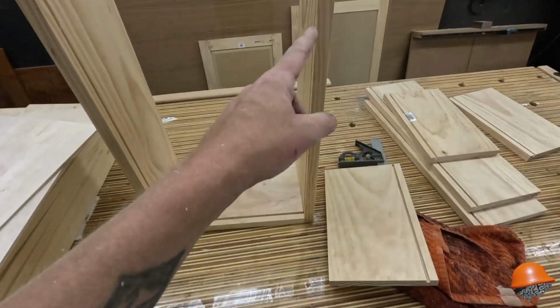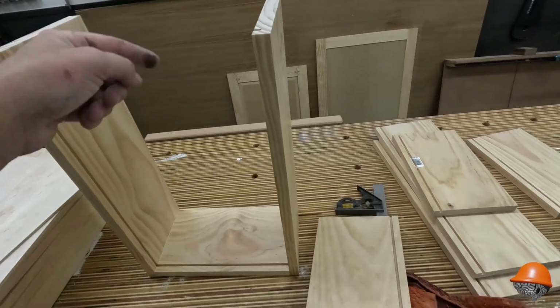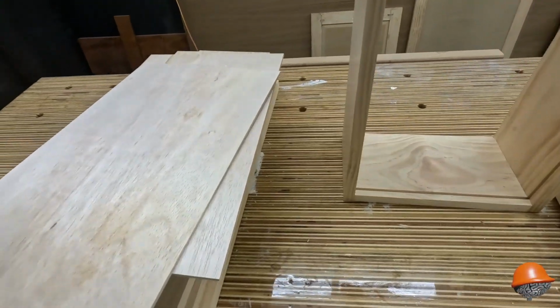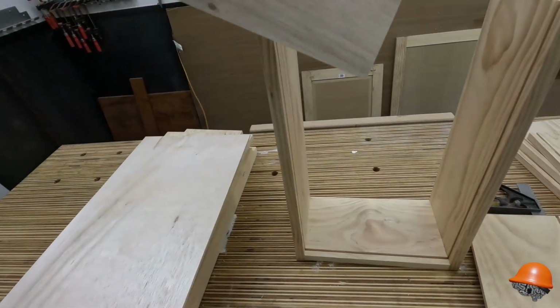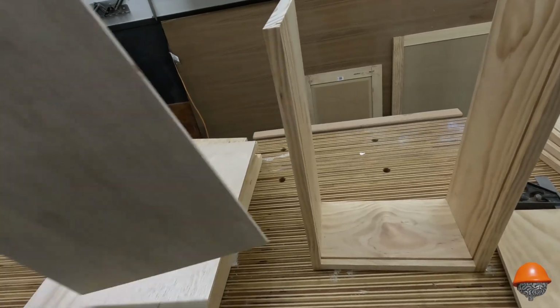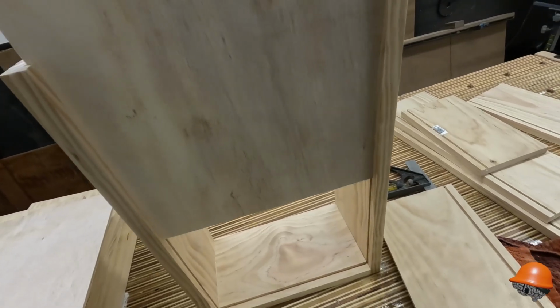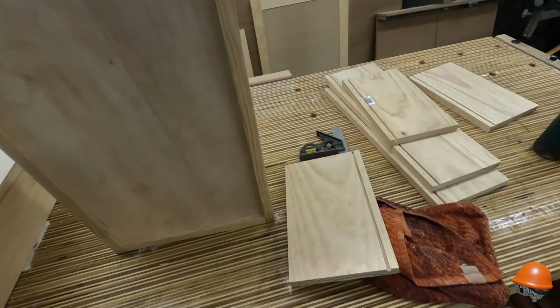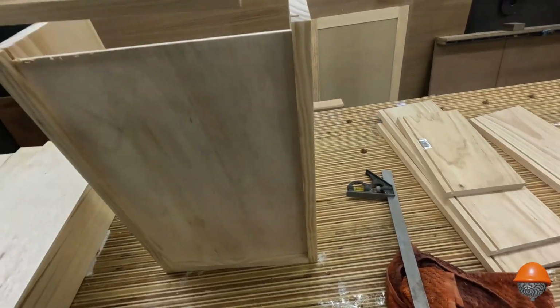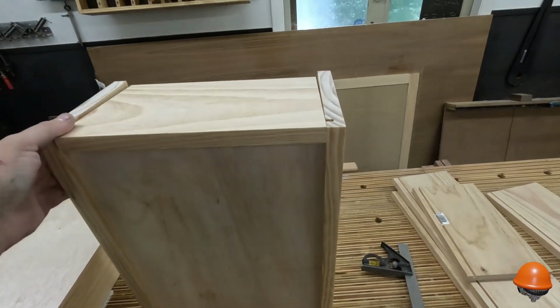All right, so I started nailing some together so I could measure, you know, add 3/8 for both sides and front and back. Then make some nice drawer bottoms. Pick the nicer side. Nicer side in towards the drawer. And slide that bad boy right into place. And now can glue and nail the back in.